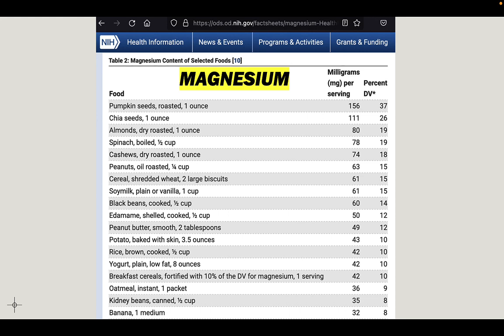So which foods are rich in magnesium? Let's try to be kind of big picture about this. All right, so look at this list of foods that are magnesium rich. Pumpkin seeds, chia seeds, almonds, spinach, cashews, peanuts, shredded wheat, soy milk, black beans, edamame, peanut butter, etc., etc., etc. When I look at this list, I see plant-based foods. With the exception of yogurt, everything on this list is plant-based. So plants are the richest sources of magnesium.